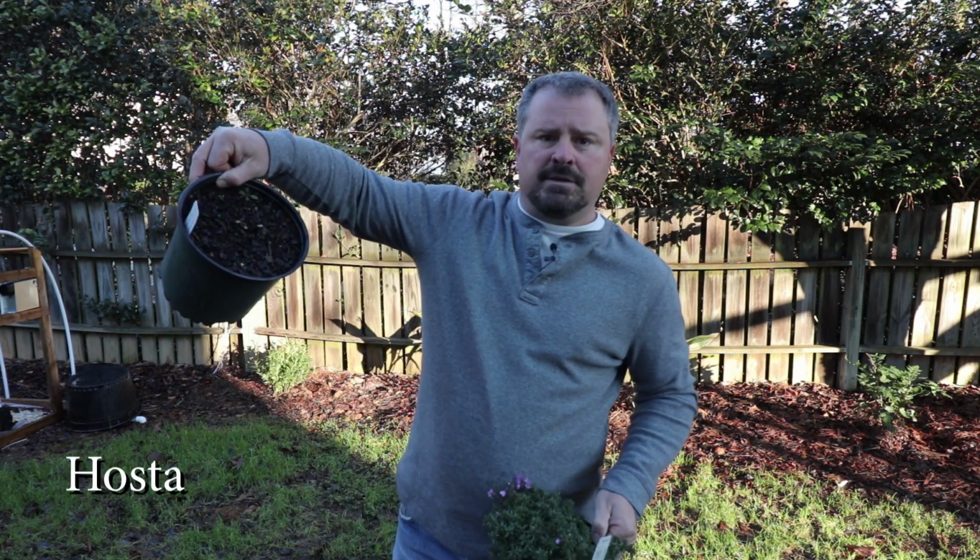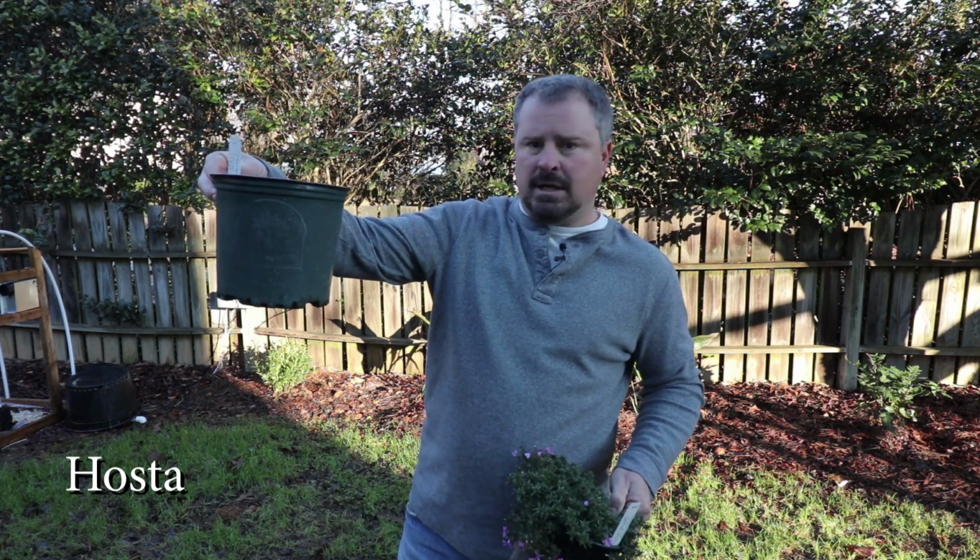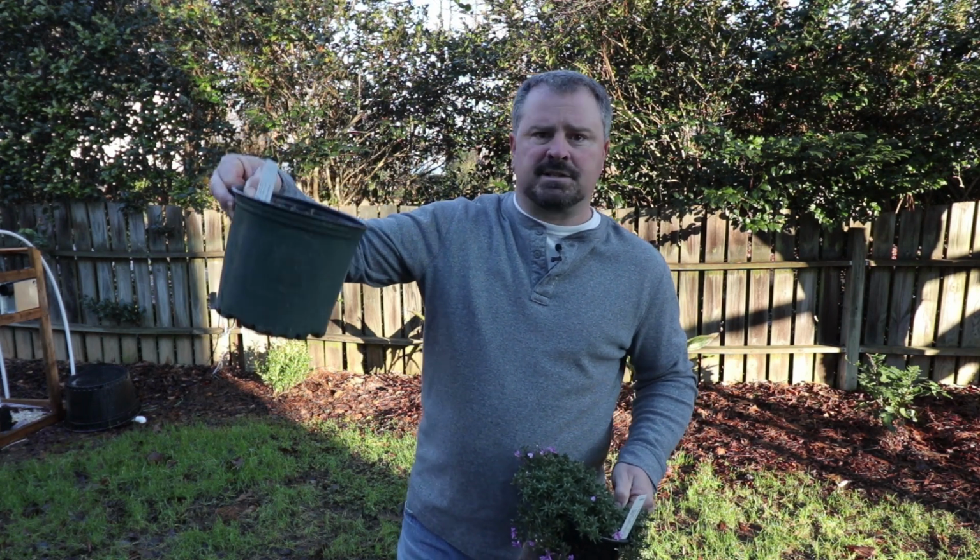Here's a hosta that the top of the plant dies to the ground. This is a herbaceous perennial. It's very much alive in this container and will pop up as soon as it warms up in the spring.